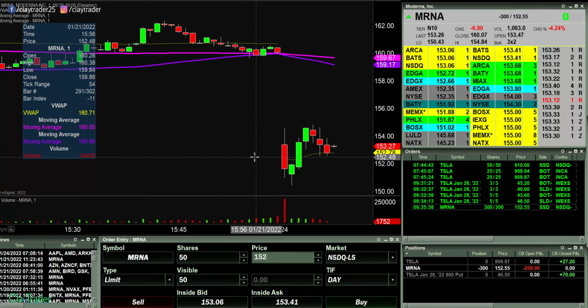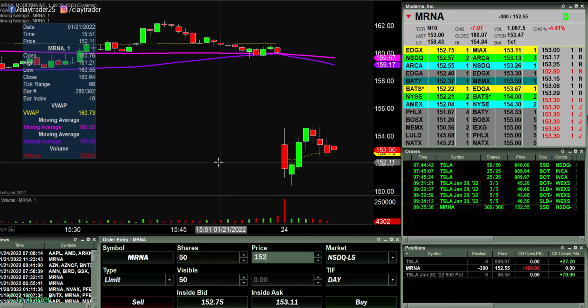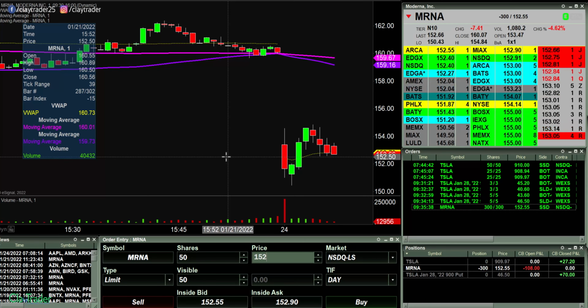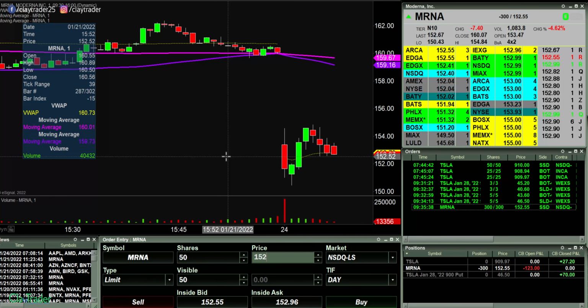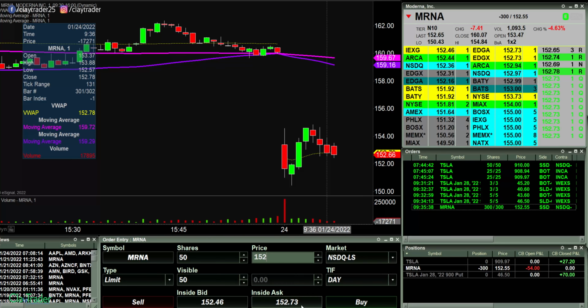152.50 is definitely going to be that key breakdown area. Doesn't want to break is the question. Yeah, look at it, stuck in this area. Oh, come on. That's the best you're going to do for me?